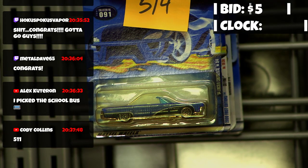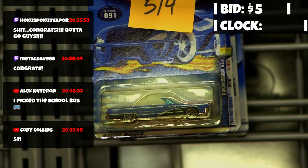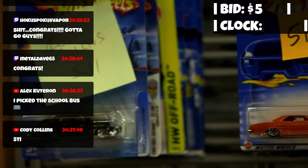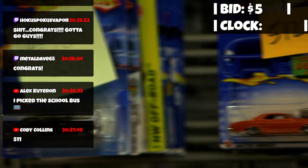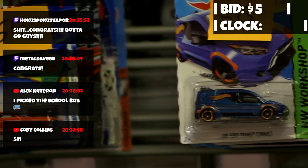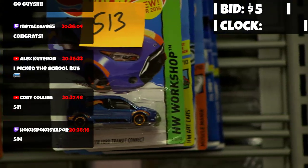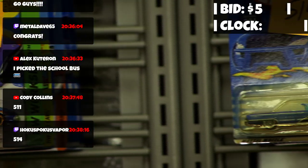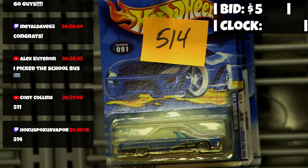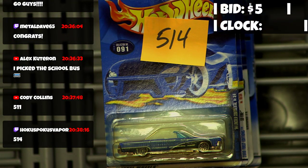Lincoln Continental. Cody Collins picks up 511. He's got 511. Check it out. Nice stinking Lincoln, baby. There's 511 spoken for. All right. We have 512, which is the Buick Riviera. 513, Ford Transit. 514, stinking Lincoln, baby. All right. Hocus Pocus picks up 514. Check it out.